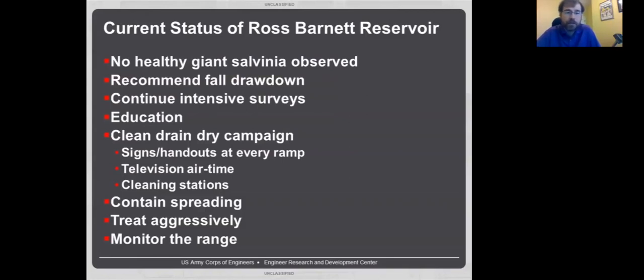They're going to stay on top of it, both trying all these techniques of the drawdowns and the surveys, but they're also going through the education portion of it, letting the public know in these campaigns, and they're trying to contain and treat and monitor because if they can get this under way, they want to keep it away. And of course, they're hoping that Mother Nature will provide a freeze and get rid of some of it, now that they've removed all that excess vegetation.